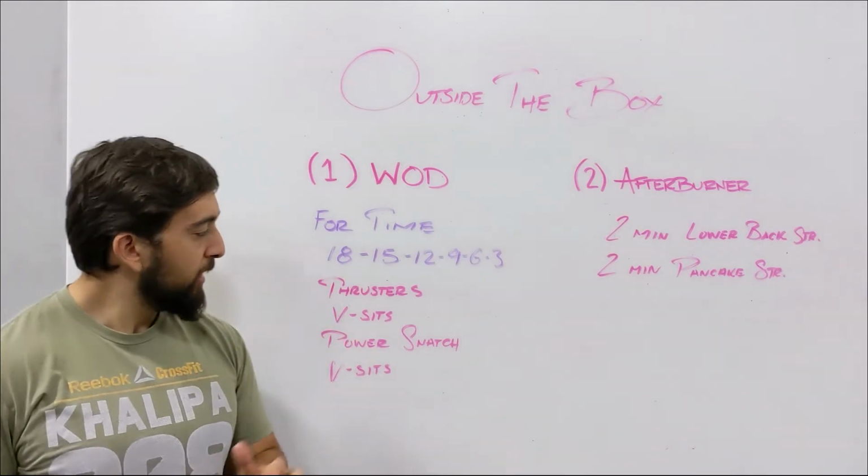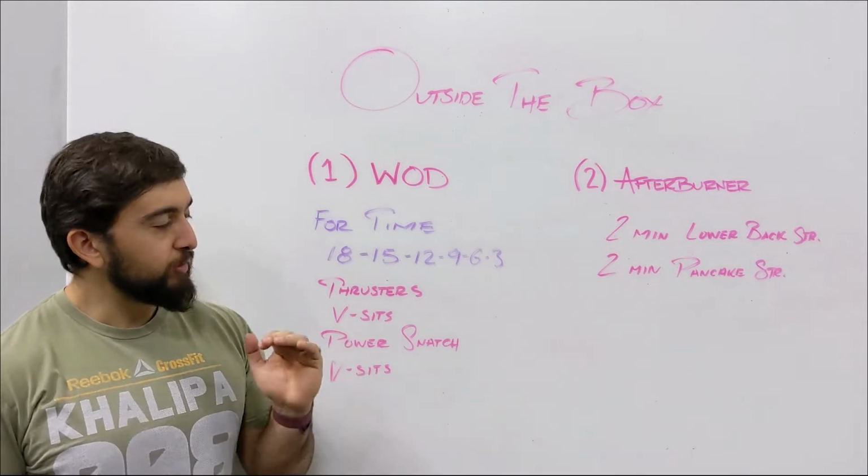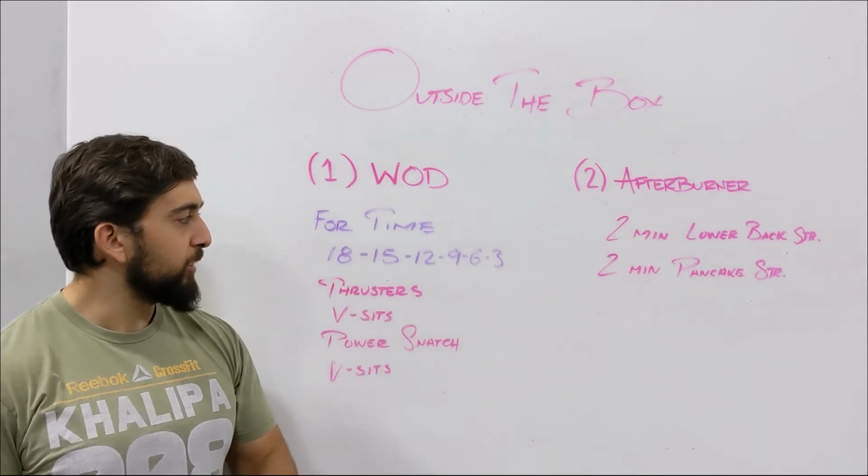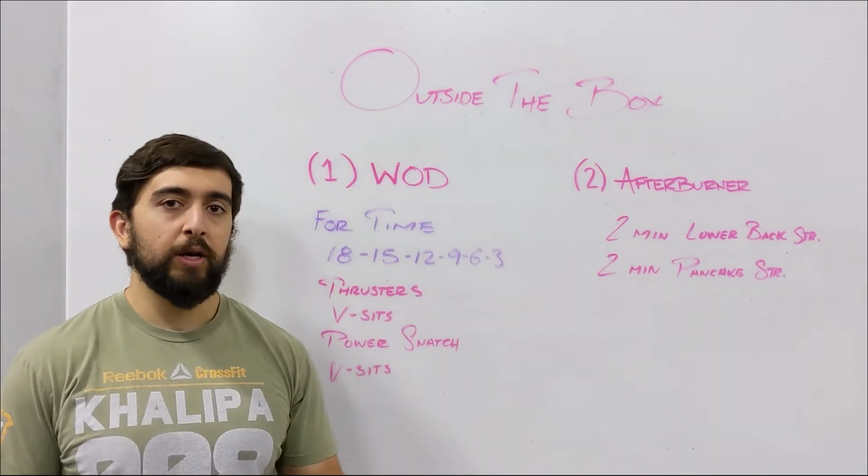Today's home workout is for time: 18, 15, 12, 9, 6, 3 of thrusters, V-sits, power snatch, and V-sits again. So in this workout, we're gradually increasing our pace as we go down in the reps. And you're going down by 3, so it's a very subtle change in your pace as you go.